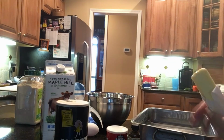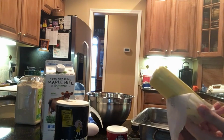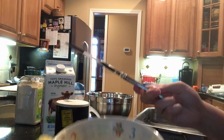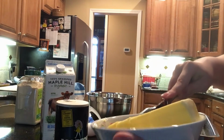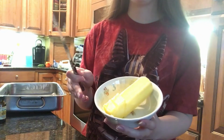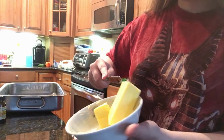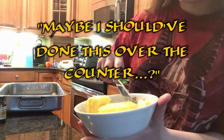I'm gonna hold off on flouring it until we actually deal with this stick of butter, because the next step is to cut the butter into slices so it's easily put into the mixture, if that makes sense. I know you can't see it right now. I promise that'll change in a minute. But basically we gotta cut this thingy into pieces so it goes better into the mixture. I'm gonna try and use the mixer this time. Oh gosh, this angle is horrific. There we go. See, now you can see. That's much better. We're gonna try and cut this into pieces without losing more butter. Maybe I should have done this over the counter.